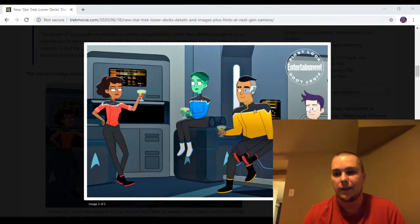So yeah, very much looking forward to Lower Decks. I want to see a trailer for Lower Decks. I want to see a trailer for Discovery Season 3. Don't know when any of that's going to happen.